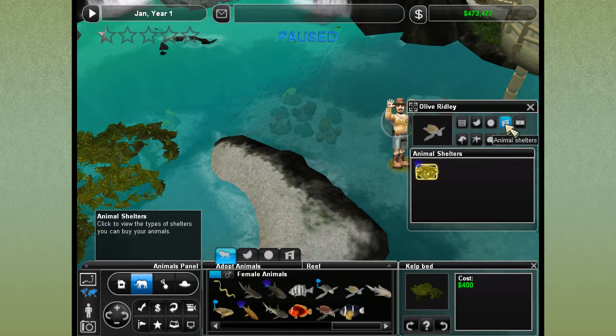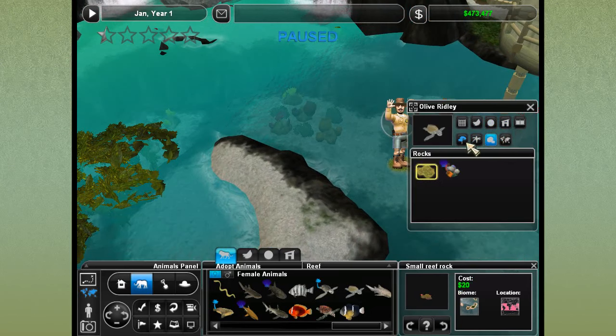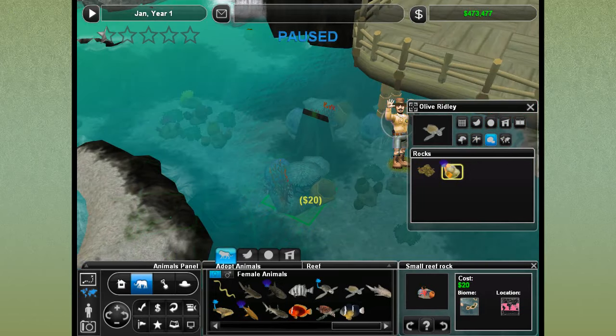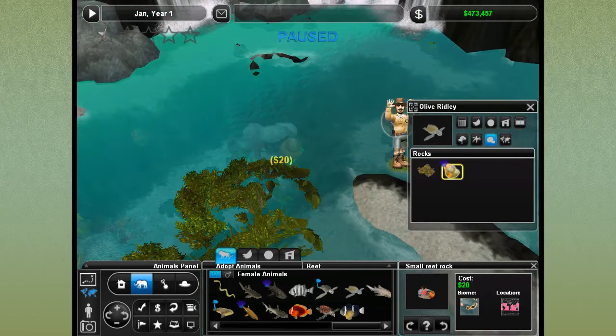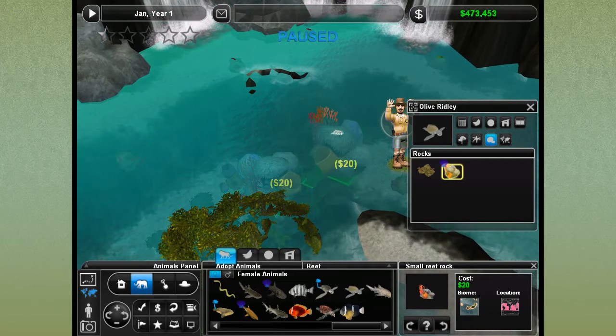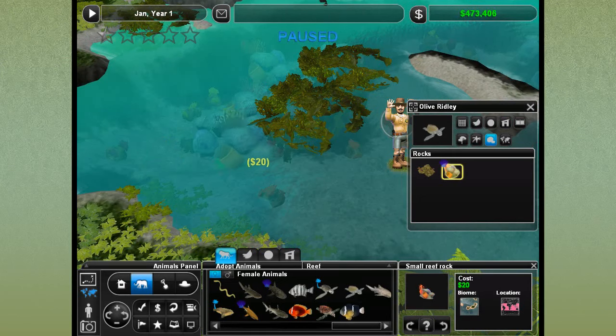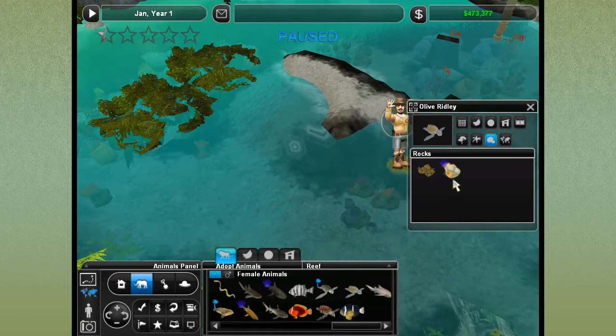We're working on the enrichment. We've got the shelter. Let's see, ooh, look at that little reef plant. Reef rock. Very important to add some reef rocks. That's what I mean. You get these really nice coral reef constructions. There we go. Oh, so nice.